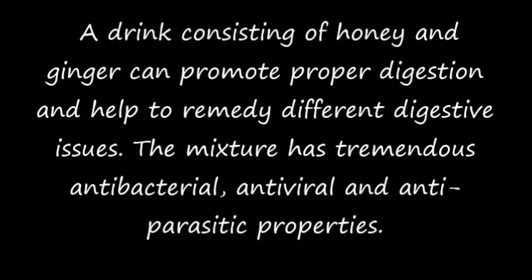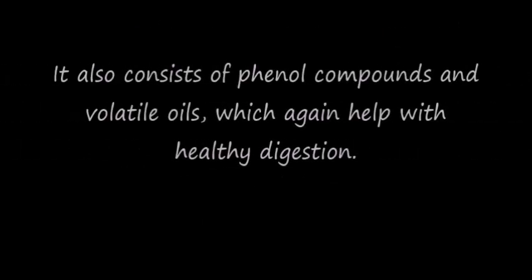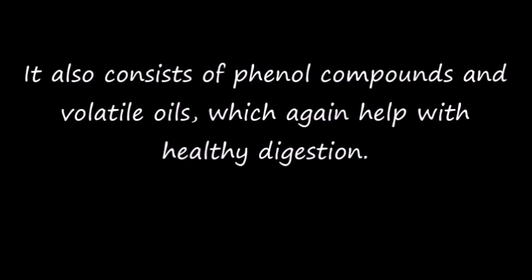consistently. A drink consisting of honey and ginger can promote proper digestion and help to remedy different digestive issues. The mixture has tremendous antibacterial, antiviral, and antiparasitic properties. It also consists of phenol compounds and volatile oils, which again help with healthy digestion.